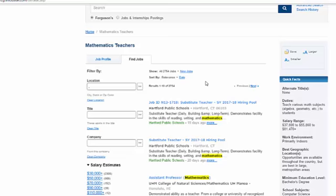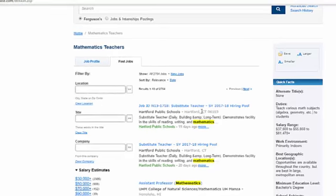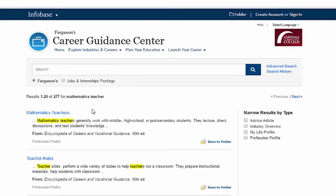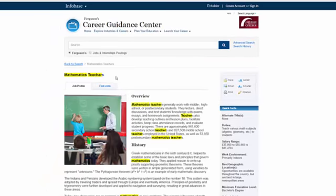Again, just like with the Occupational Outlook Handbook, I could also have gotten to this page by simply typing mathematics teacher in the top and would have gotten to this mathematics teacher profile page. Therefore, if I knew that this was the position I was interested in, I could have also found the information that way. Now, let me also show you a bit on the Plan Your Education section of Ferguson's.